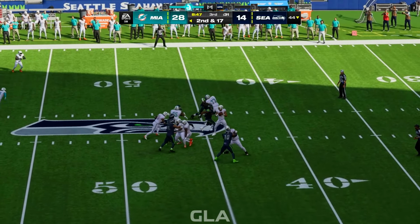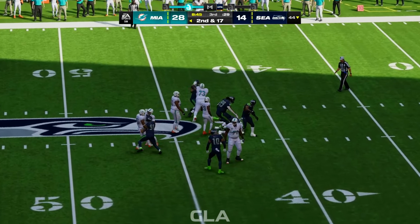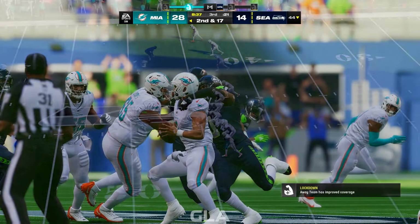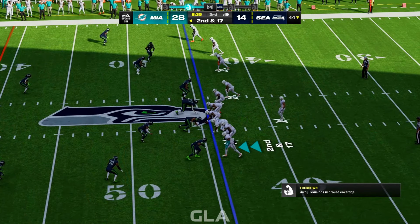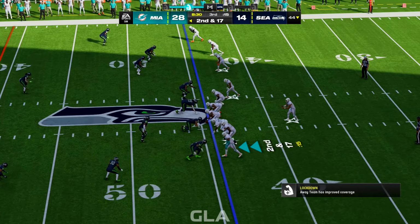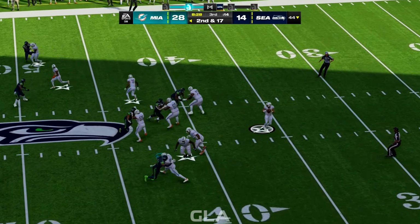The pressure that time right up the middle, and he was able to wiggle in there pretty easily and get the sack. Yeah, sometimes you end up getting caught in a little bit of a breakdown about who to block up front, and that creates the gap there. And he took full advantage, got to the quarterback, and finished off the sack.